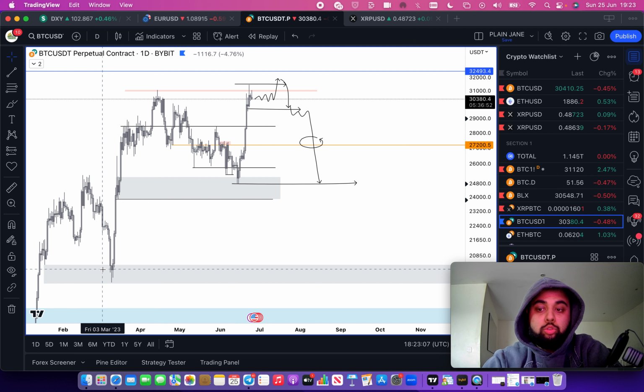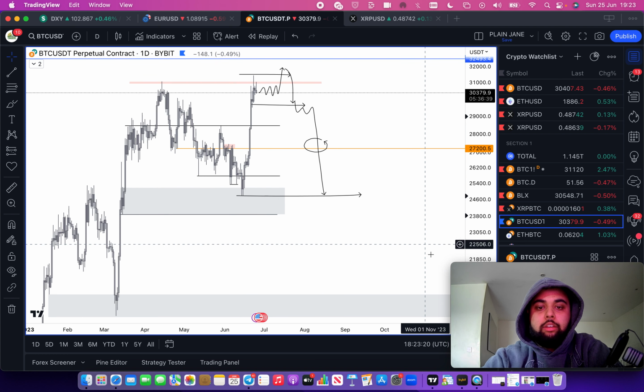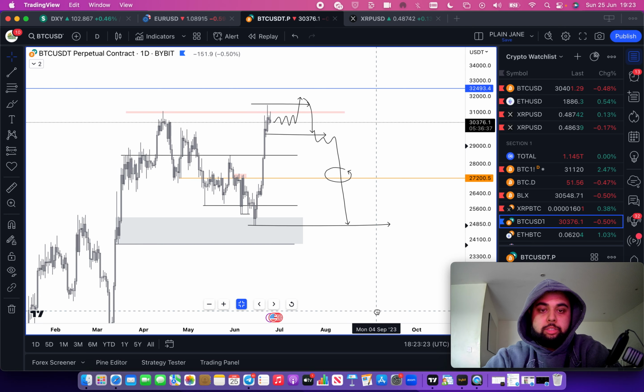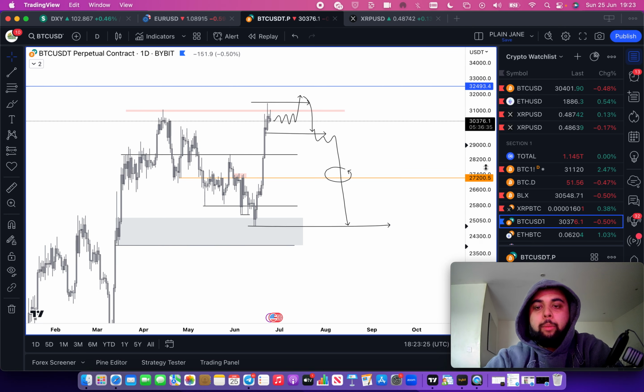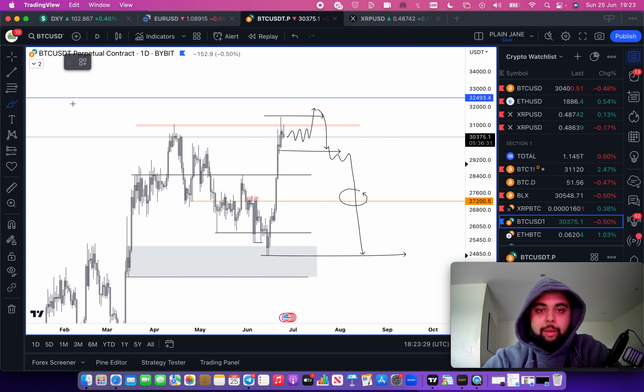Now, for those who've been following me, I've said this repetitively before. CME gaps always get filled, okay? Gaps in all sorts of different forms in the market, in one way or the other, they always get filled. So gaps are a good confluence to have when you are trading, especially from a swing perspective. But this is the most high probable scenario I see playing out. So that's why I'm not positioning myself yet.